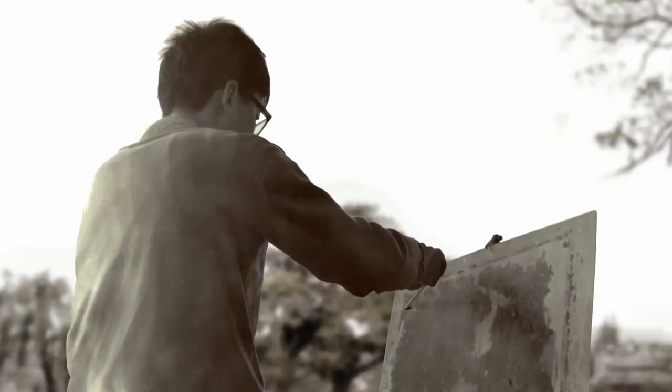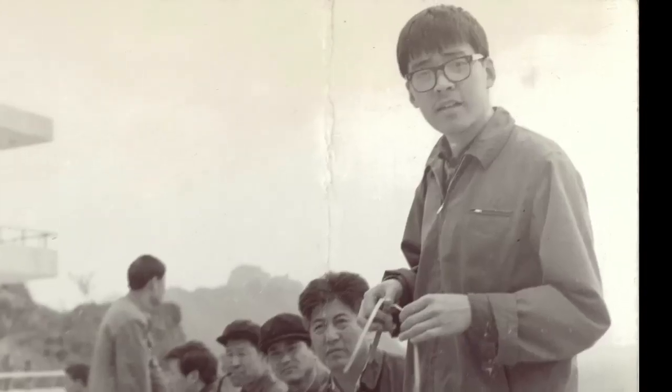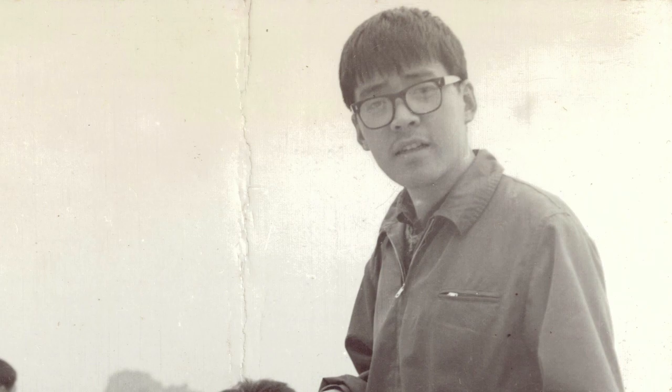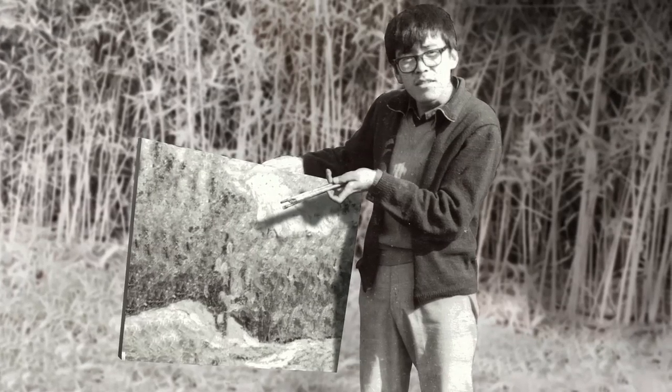I think even to today, I don't regret it. Painting has brought me a lot of joy. Of course, slowly I learned that the art world also brought me a lot of worries. Now to think of it, I've been traveling on bumpy roads.